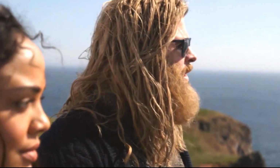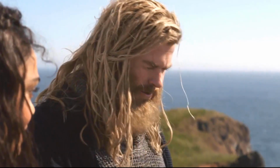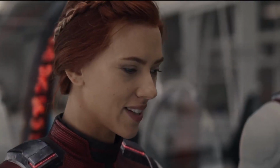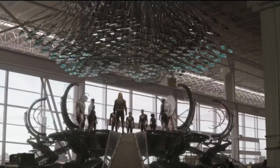So let's talk about the time travel mechanism that Avengers invented. It was shown to us in this scene that Avengers need this machine to travel into the past. You can call it the machine or the platform which takes Avengers into the quantum realm. But except this scene, Avengers never used this platform to go into the quantum realm.